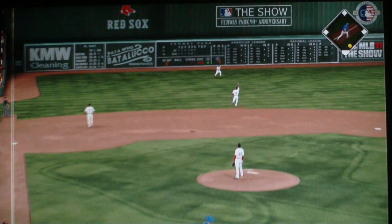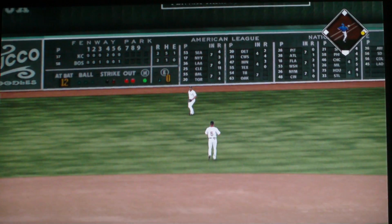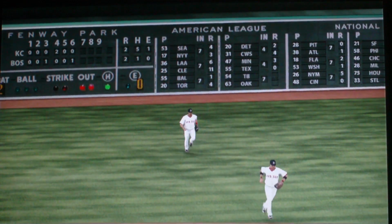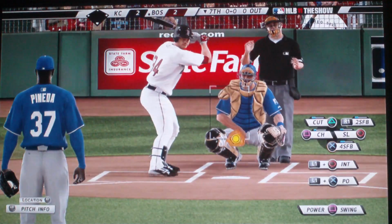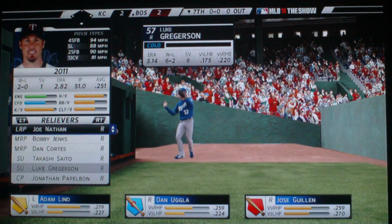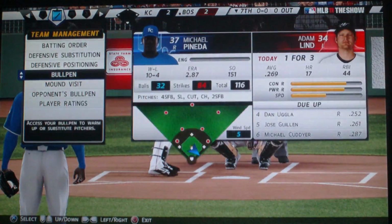There's a swing and a ball hit into the air to left center and shallow. Rivera is under this one, and he will put it away to retire the side. Royals go down 1-2-3. Score remains 2-2. Adam Lind. Wow, it's not even ready yet.